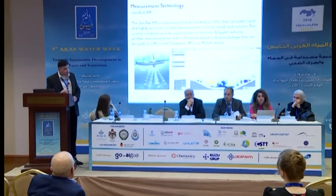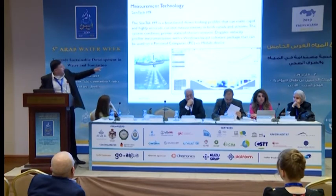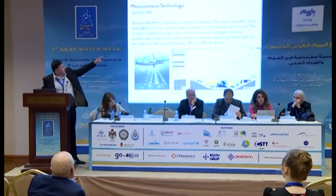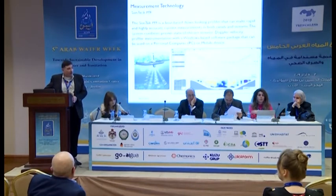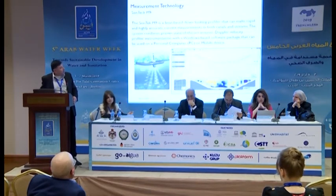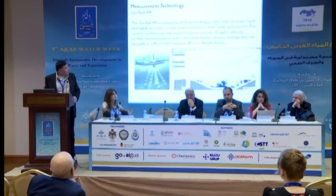The technology we use is a new technology introduced to Jordan. We use the SonTek M9 device, which has 9 beams, and it is a boat-based down-looking profiler. Anyone interested in that device, it is found in the booth of the WMI in the conference here. It has a proven state-of-the-art acoustic Doppler velocity meter combined with a Windows-based software package. This is the software that we use. It came with the instrument, and we use it in our calculations and measurements.